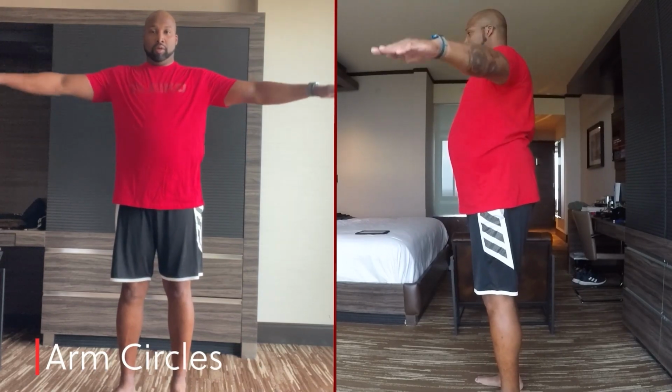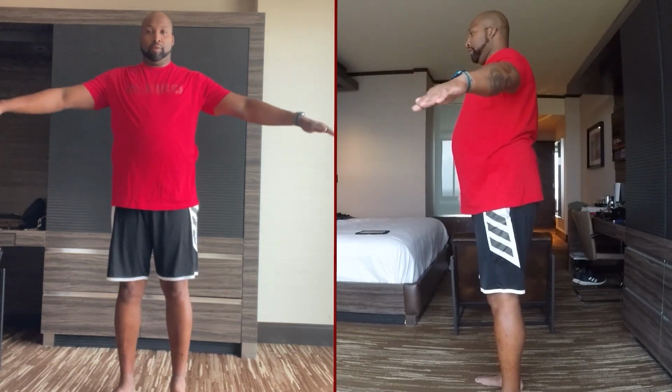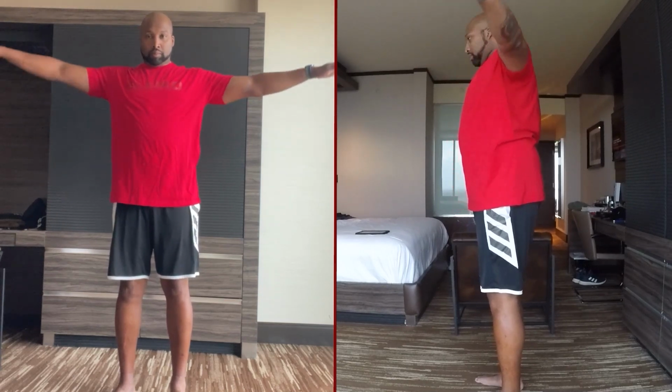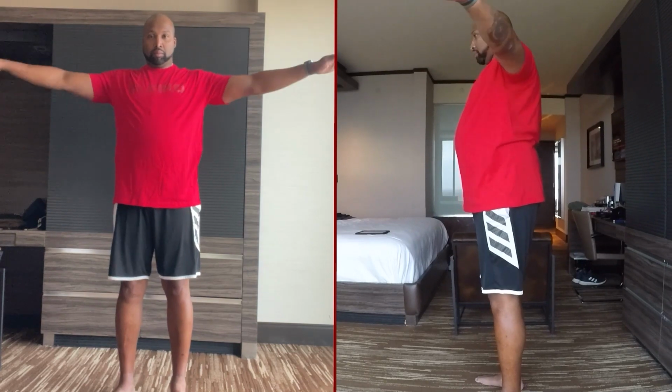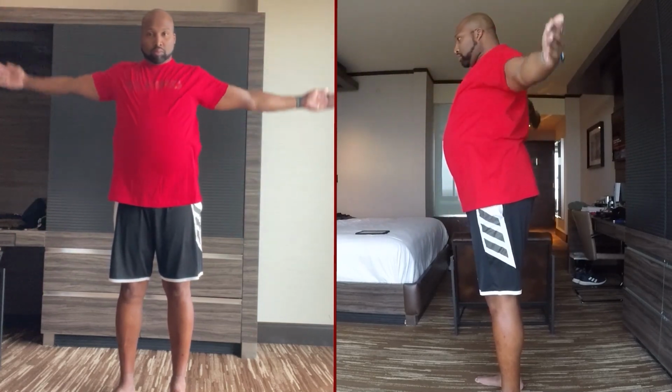Our next exercise is going to be arm circles. Arm circles are a great warm-up for shoulder mobility. You probably remember doing these in elementary school. The key to this exercise is to extend your arms like you're trying to touch the walls. For full mobility, start with very small circles, forward and back. Then make your circles bigger, almost like you're trying to swim through the water. Doing these forward and back can relieve tension in the chest, shoulders, and upper back.